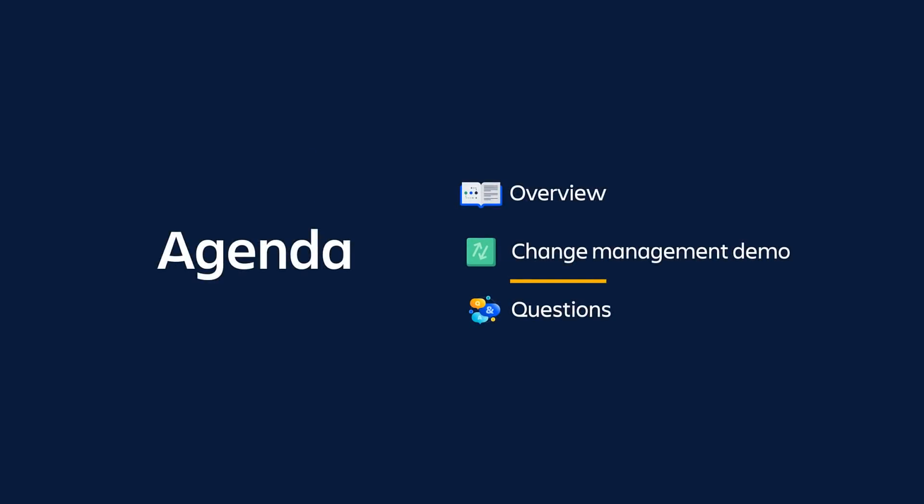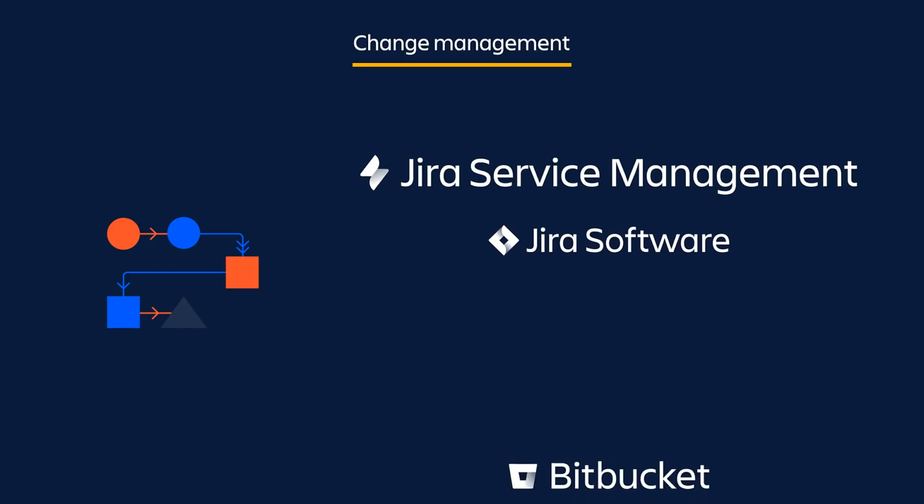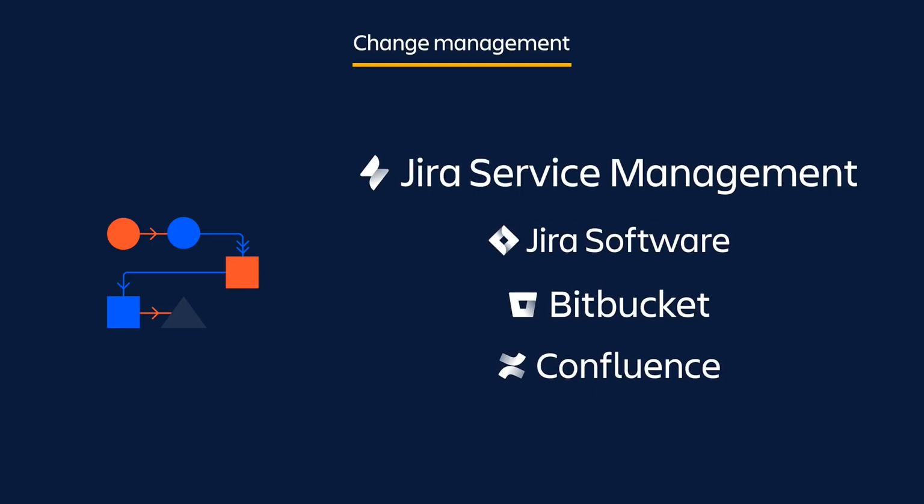So now I'll pass things over to Ken, who will show how Jira Service Management, along with Jira Software, Bitbucket, and Confluence, helps teams deliver value to customers in a constantly evolving IT environment by accelerating their change management practice.